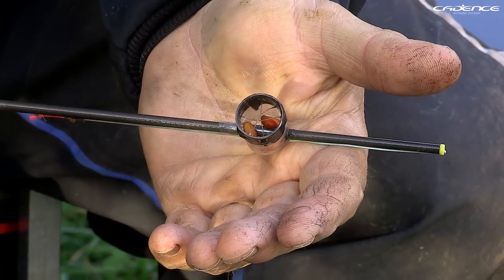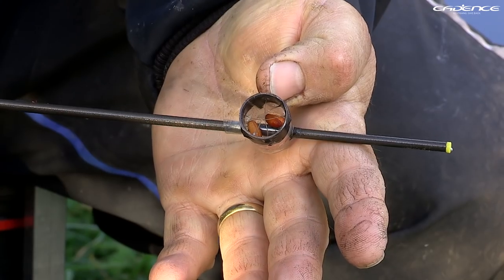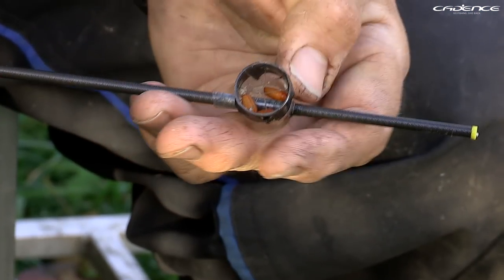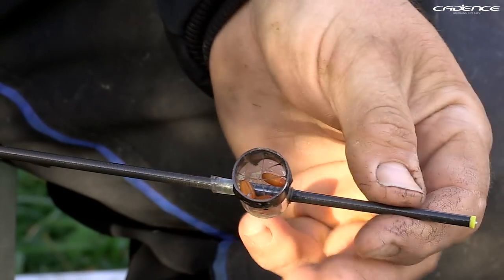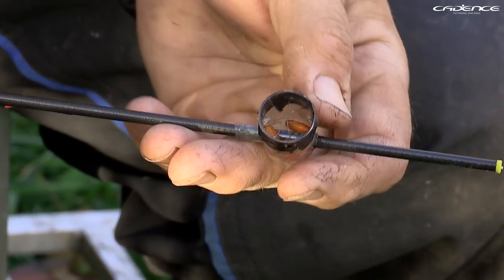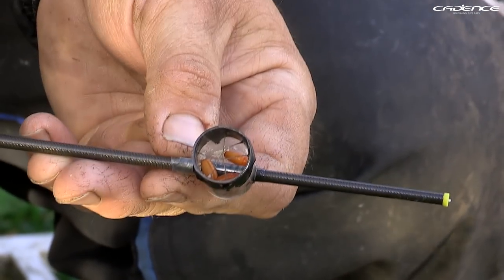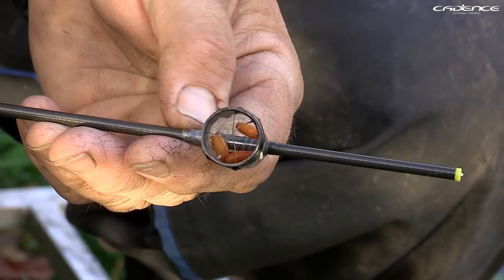Right, here's a tip for you. You need some small caps off cosmetic bottles. I just go through them with a hot screwdriver, and you can slide them back onto your pole tip a couple of inches, and you've got a perfect cad pot. This stays on the pole all the time. It never leaves the pole. You can see it's taped on.